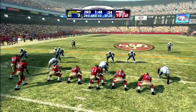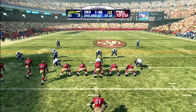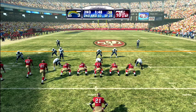Come on, Green. Green 88. Come on, baby. Green 88. Left 21.